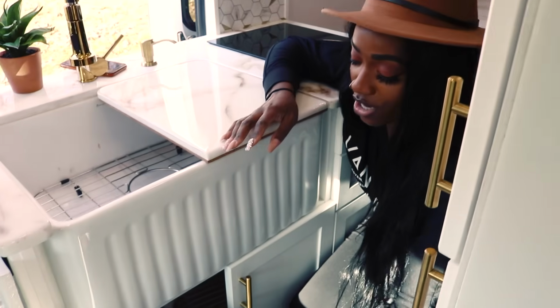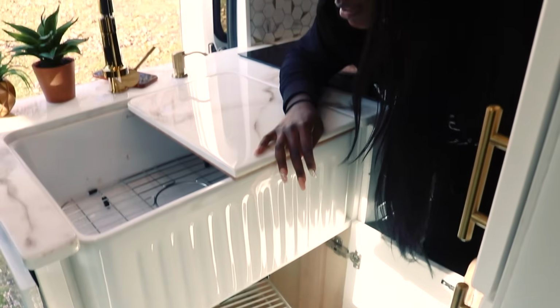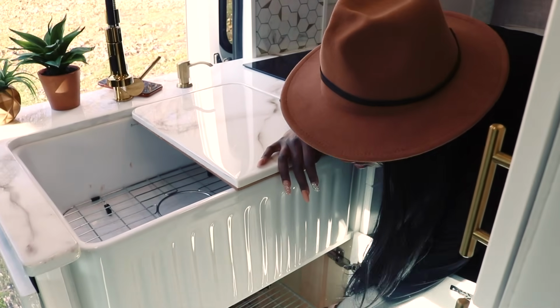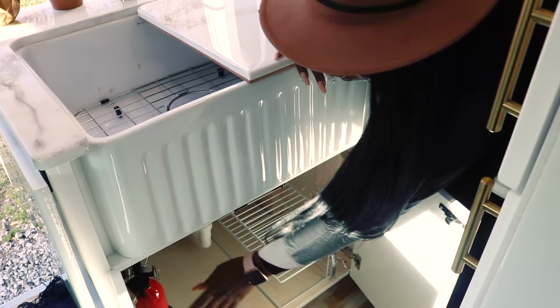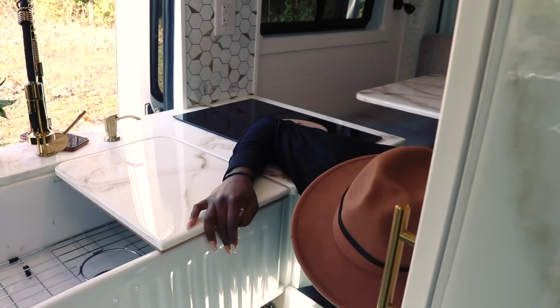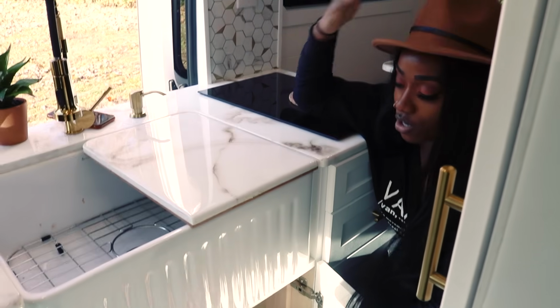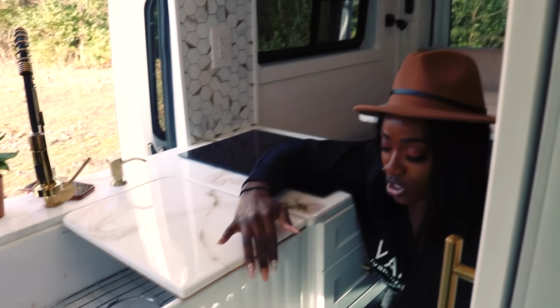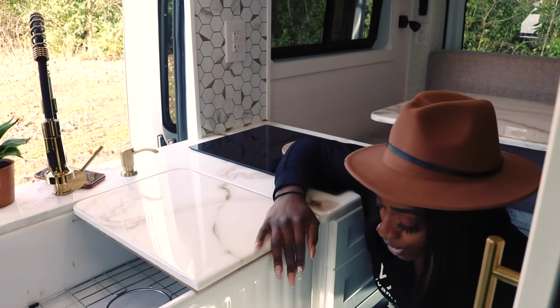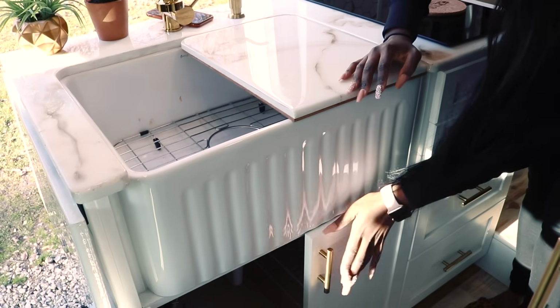All right, so down here we have the under sink area. Obviously, again, this is not filled with anything, but I have a fire extinguisher, and then I'll probably store regular kitchen items here, towels, dishwashing soap, or whatever I see fit. But that is the under sink area.